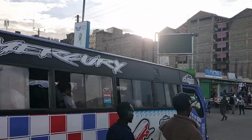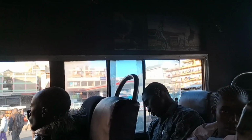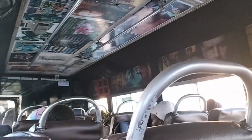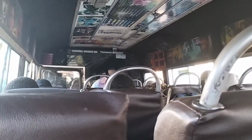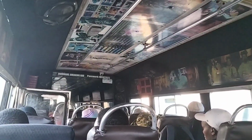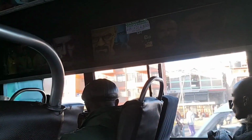Means of transport is mostly public vehicles that are matatus or buses that people use as a means of transport to go to town or to different places in the city, which is, as you can see, I'm right inside one of the public transport means. I'm right inside a bus.